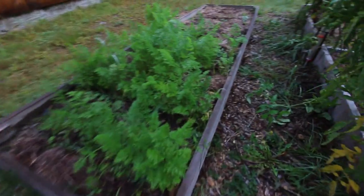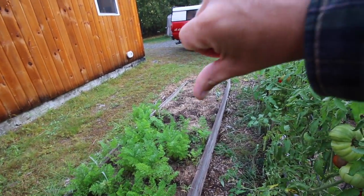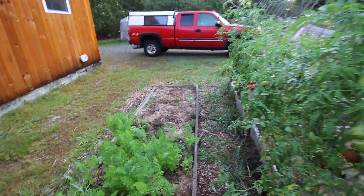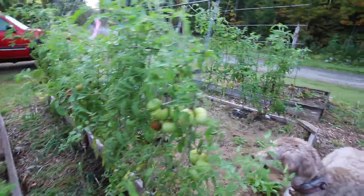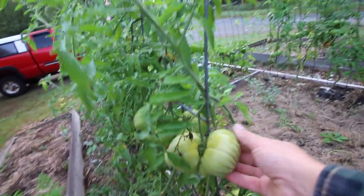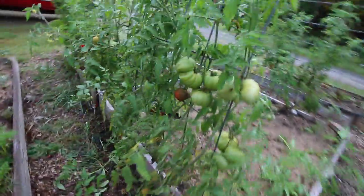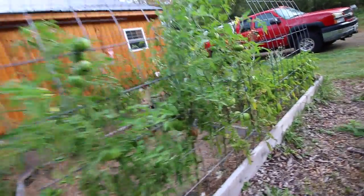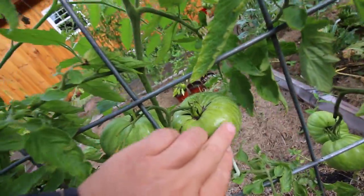The carrots look nice. Turnips there, they didn't take. I think it was because of the beginning of the growing season, we were getting 2 inches of rain after 2 inches of rain after 2 inches of rain. The tomatoes are still producing like crazy. They're still making a nice, beautiful tomato right now. That's nice. I just love all the color variations in there.